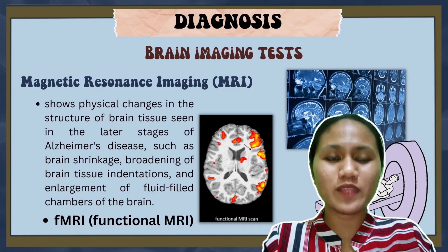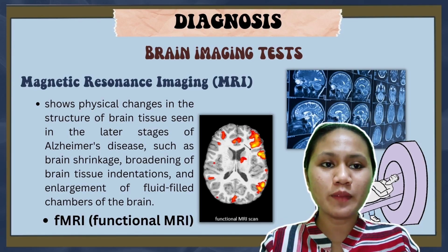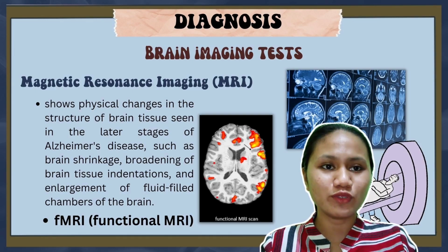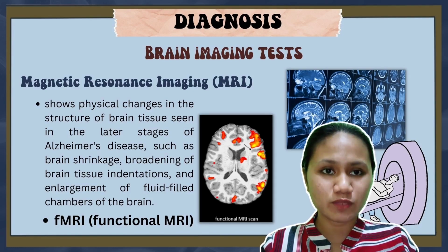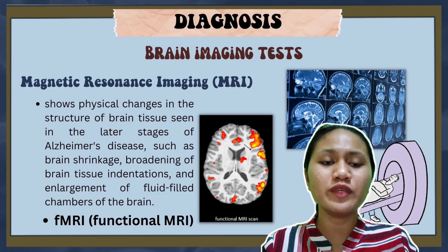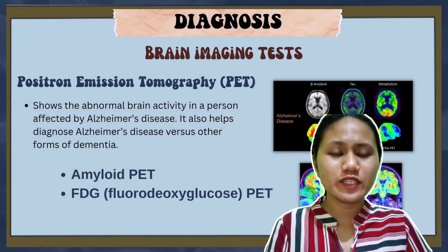We should also be familiarized with functional MRI or fMRI, since it is a type of MRI that measures variation in blood flow to assess the activity of the brain in a particular region. It is used to test treatments and for researchers to examine how the brain alters throughout the course of Alzheimer's disease. Finally, there is positron emission tomography or PET.